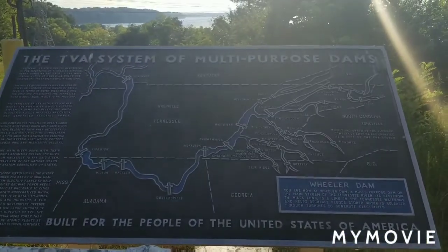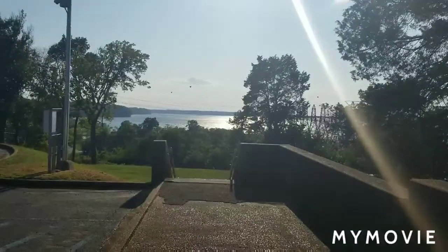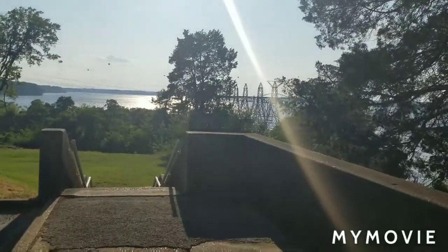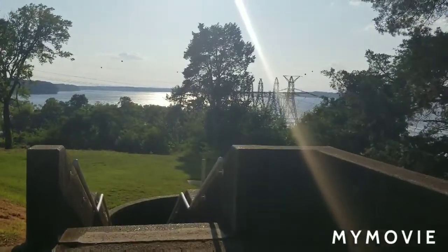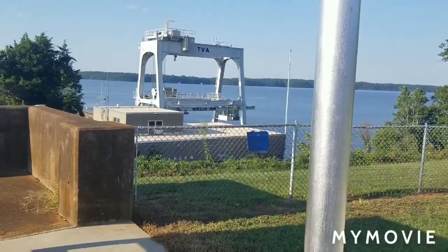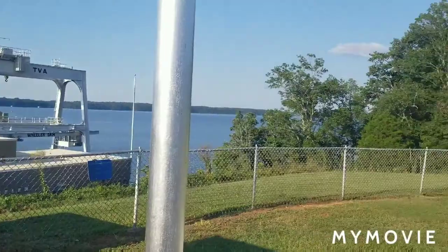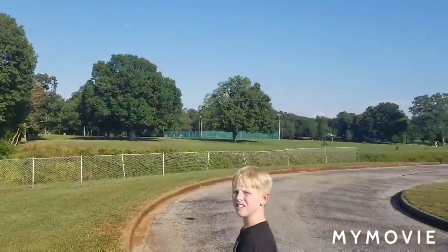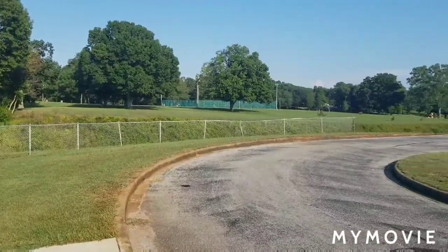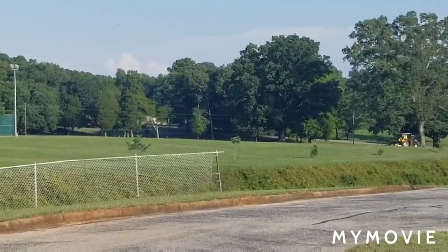I was reading that it took 3 years to make this dam. I was like, that's weird. They got lines in the water. Okay, so this is the bridge that you're looking at. This is the dam. If you look across, there's tennis courts and picnic areas. There's also a nice playground over there. And if you look way in the distance, you can see the little workers' cabins.